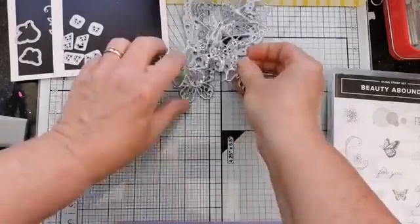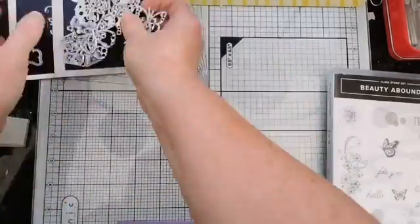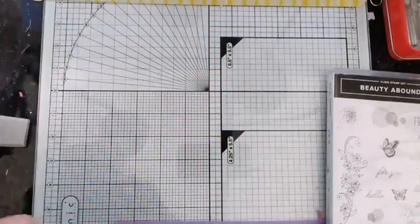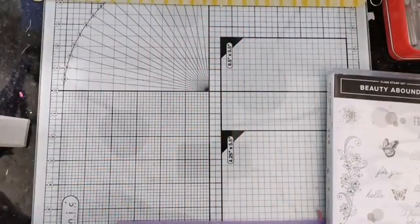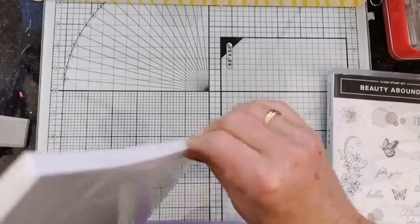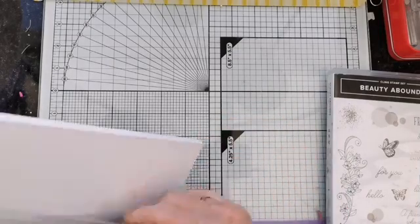That's what we say. So let's pop these to one side for now, and we will come back to our beautiful butterfly dies, I am sure, in a moment. Oh, I'm going to reach down onto the floor. I've got a box of goodies down there. We need a new pack of thick Whisper White card. So let's open that up.